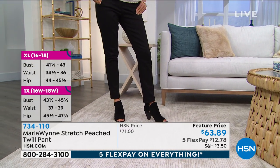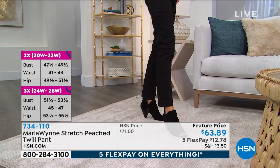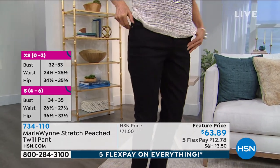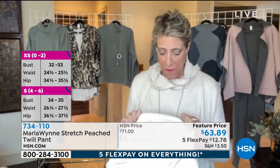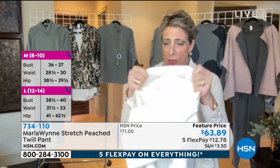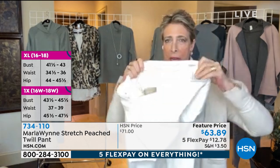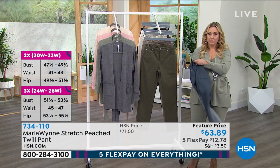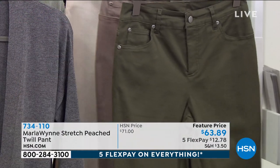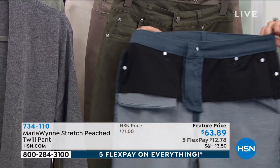And speaking of the flatter fits, we've put some technology into these. I don't know if you noticed it, but there is an inside panel to these that is beautifully constructed. In fact, I think it's my favorite construction we've used. Do you feel this? There's a little panel on the inside, dyed to match, that is unbelievable. It's going to hold you. It is going to give you that little extra bit of hold that we like to have.